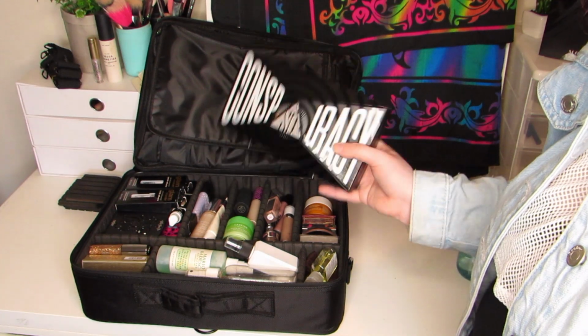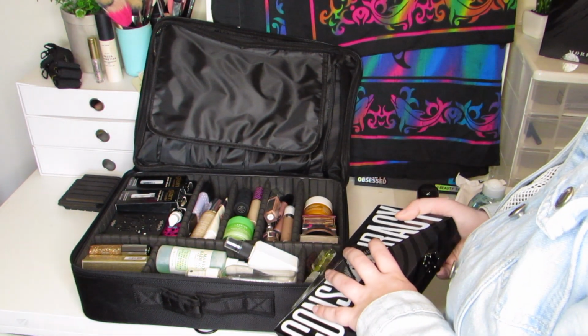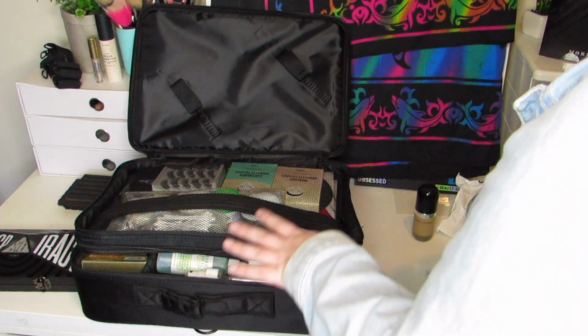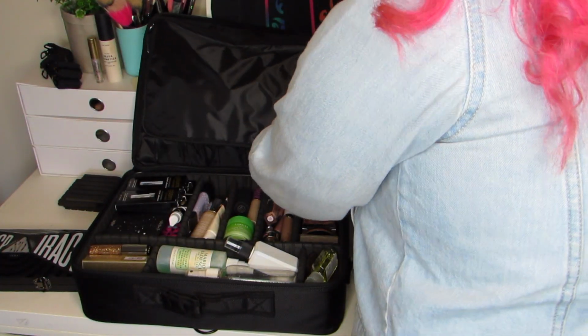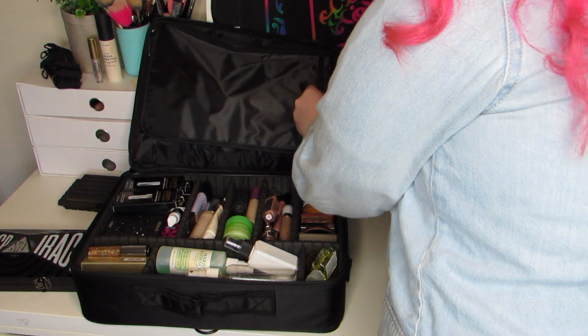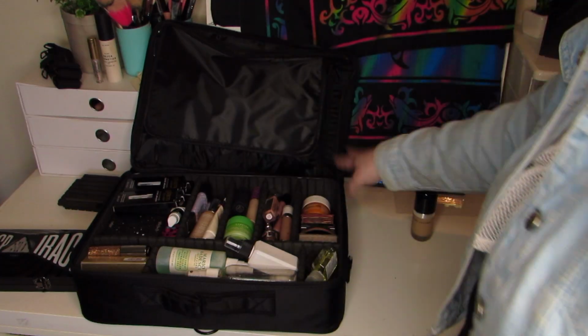So I've just tried to close it and this actually doesn't fit in here, which is really annoying because I really like these shadows. I might be able to hook it into here actually. I'll try that later. So we'll leave that out for now and we'll see how it goes. I am going to put my baby wipes in here and then some micellar water as well. It's always a good thing to have. I have the oil-free one and it's for sensitive skin. And then that's all zipped up.